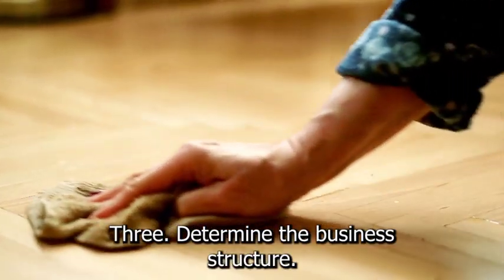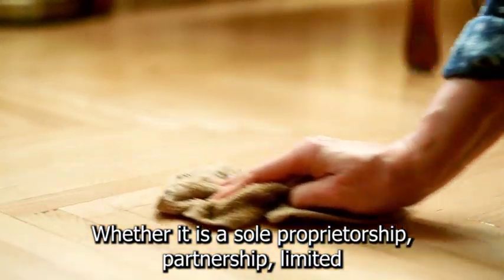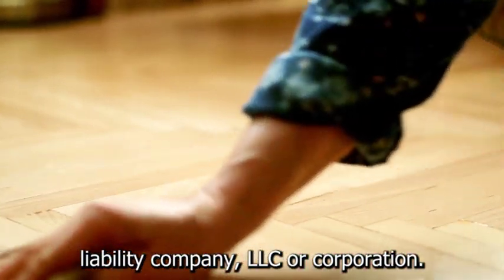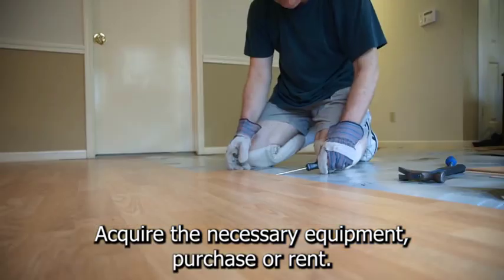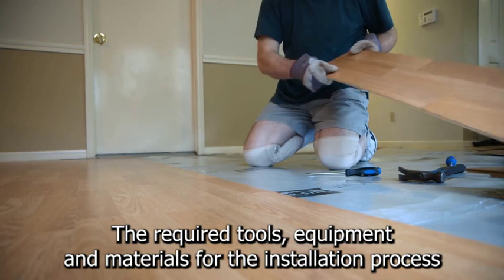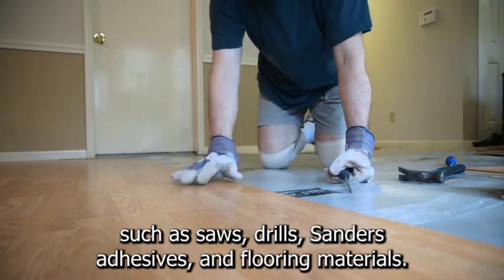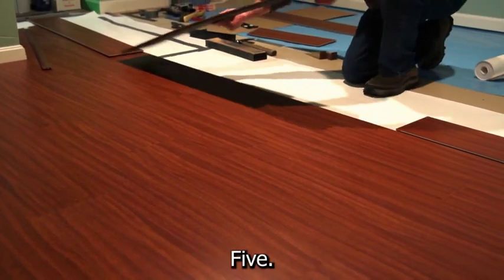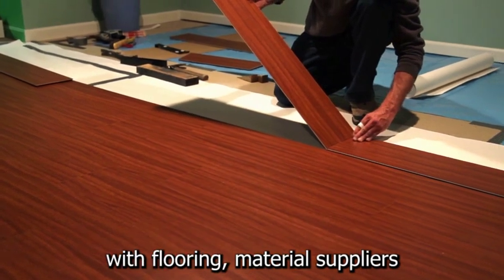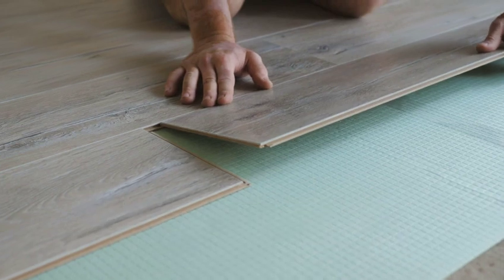3. Determine the business structure. Decide on the legal structure of your business, whether it is a sole proprietorship, partnership, limited liability company, LLC, or corporation. 4. Acquire the necessary equipment. Purchase or rent the required tools, equipment, and materials for the installation process, such as saws, drills, sanders, adhesives, and flooring materials. 5. Develop relationships with suppliers. Establish relationships with flooring material suppliers and manufacturers to get the best pricing for your inventory.